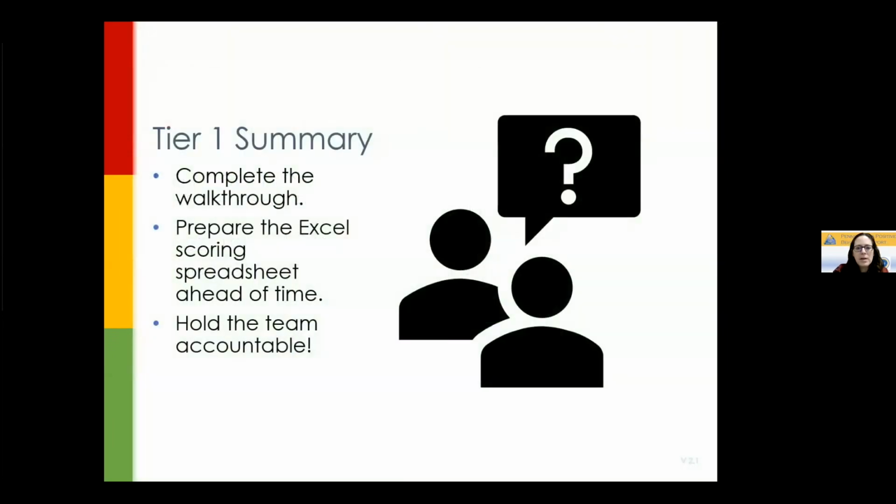All right, we're going to put WooClap aside. Oh, no, we're not. We're going to do it just another quick second for a comprehension or a reflection check. But just as a reminder for tier 1, the summary is you need to complete the walkthrough, prepare that Excel scoring spreadsheet ahead of time to avoid any scoring errors, and hold the team accountable. Questions, ask them questions when you're not sure things are being implemented as they say.